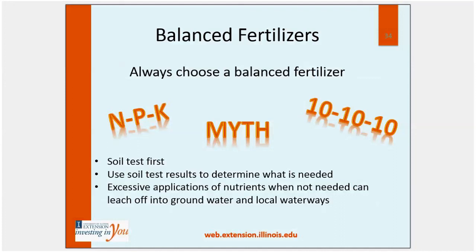Because more is not better. What ends up happening is excessive application of nutrients, or unneeded nutrients that are not going to be used by the plants, can end up leaching off into groundwater and local waterways. And so if we're looking at the environment, we want to make sure to minimize that kind of damage. So soil test first. Don't always assume that you need a balanced fertilizer.